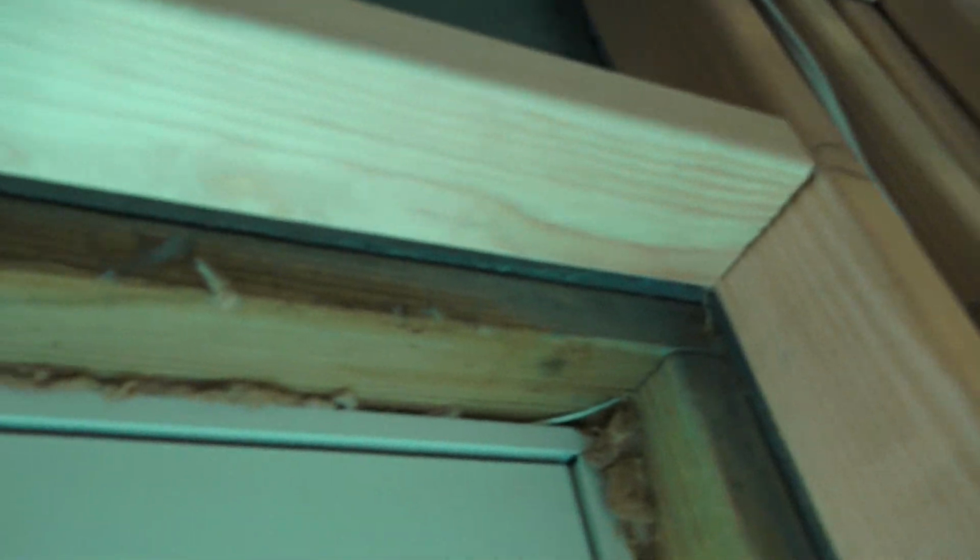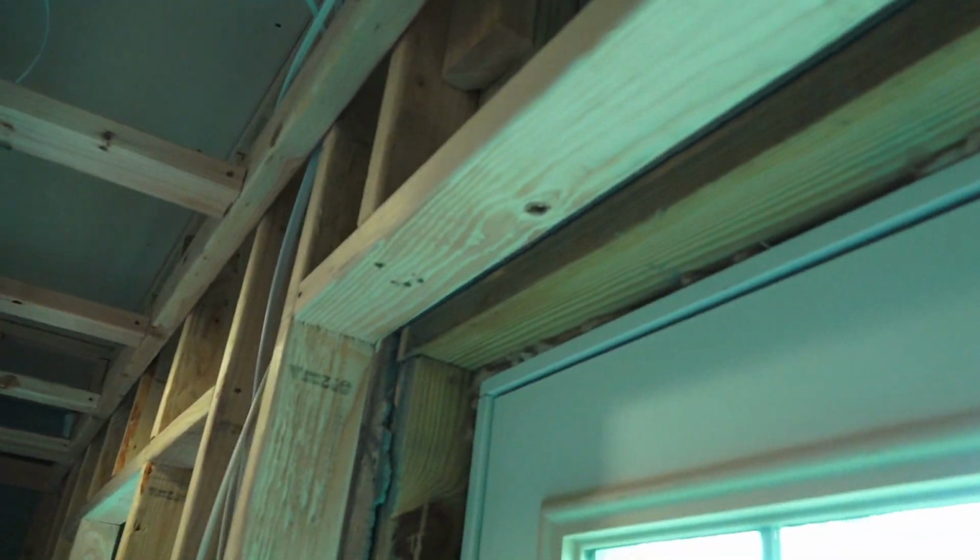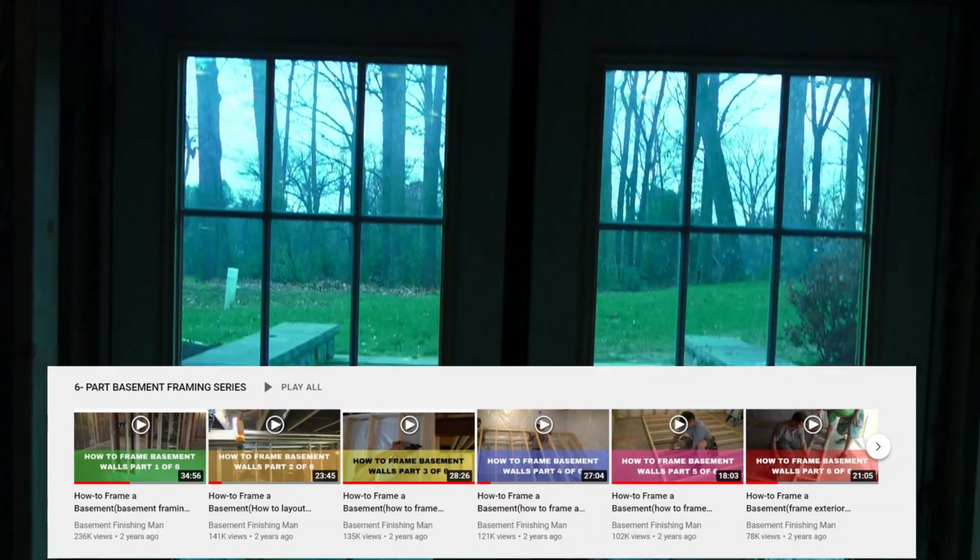And of course, we do it on the sides. We do it across the top as well. It's real simple to do. And I've got a video here. Actually, I have a 6-part framing series on this channel, which you should check out.